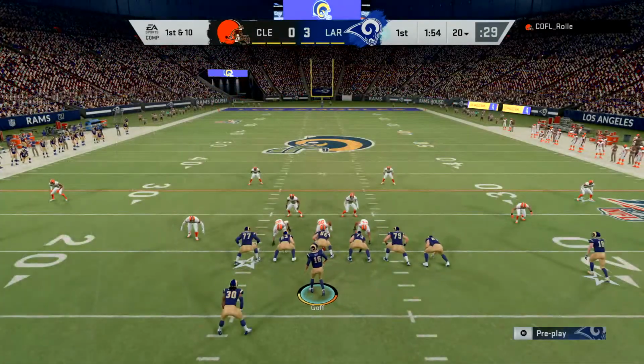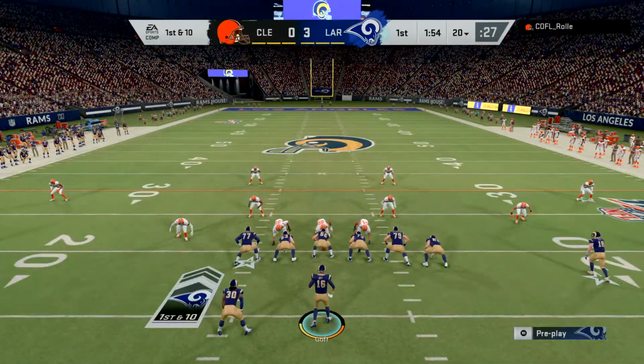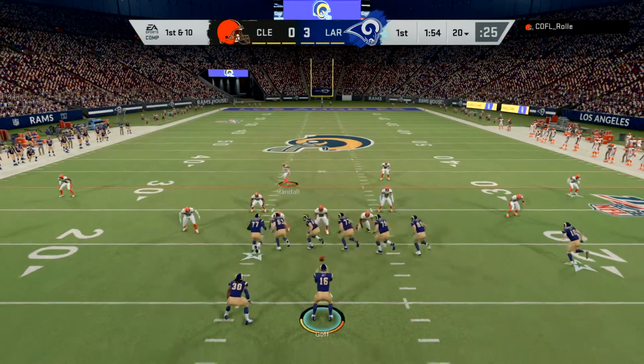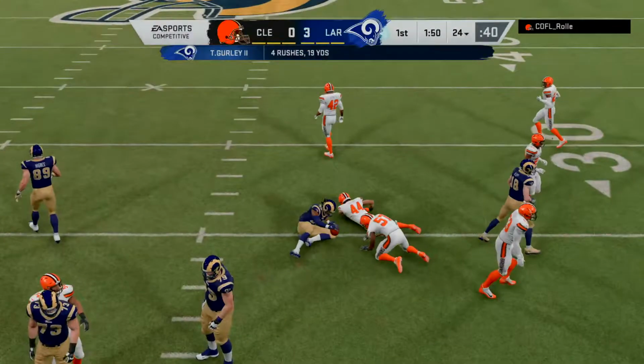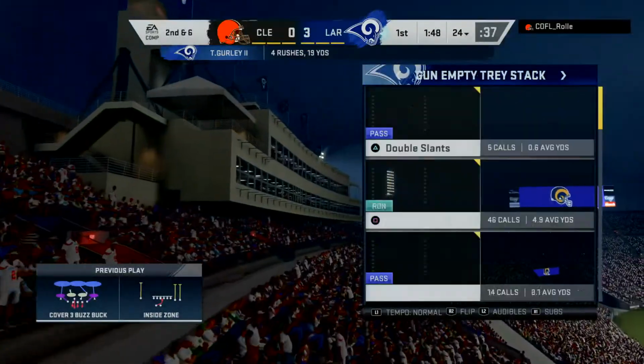The L.A. offense ready to go for their next drive. They've got a 3-0 lead and the football as they start 1st and 10. They'll start out on the ground with Gurley. Gets this to the 24 for a gain of 4.